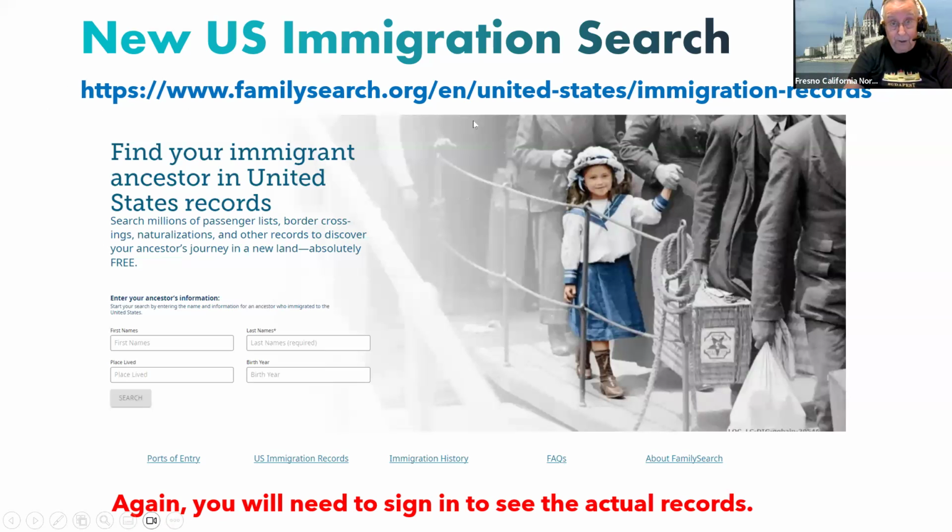You've got to learn the link. It's a little bit easier. It's familysearch.org/en/united-states/immigration-records. Real simple thing to remember. Like I said, I hope they're going to find an easier way for us to find these. But these were brand new. These just showed up yesterday. I did not know about them until last night, so I threw them in here real quick.